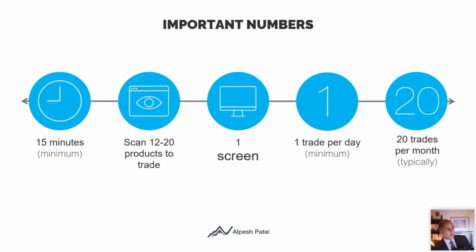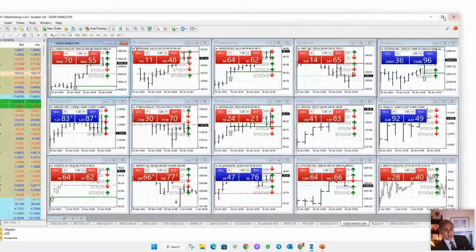So what are we going to scan for 15 minutes a day? Well, I've put some instruments here.